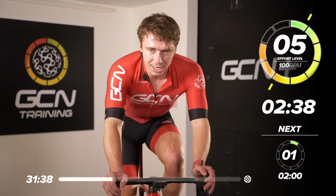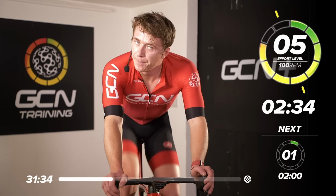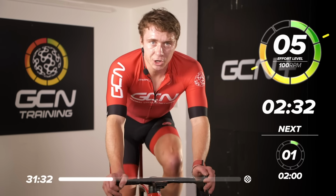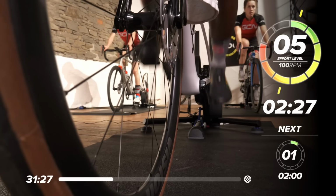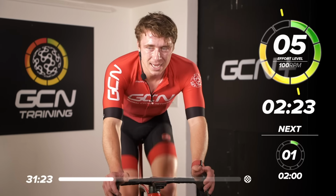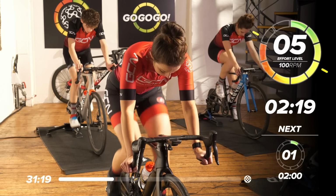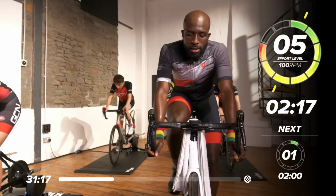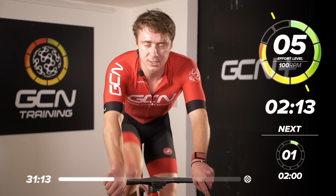Now this kind of session is good for any sort of athlete, whether you're looking to burn fat or increase your FTP, your functional threshold power. This is all good for anything. 45 minutes, it's a hard session, but every area of cycling is embodied in this session. So it's one I always like to come back to.